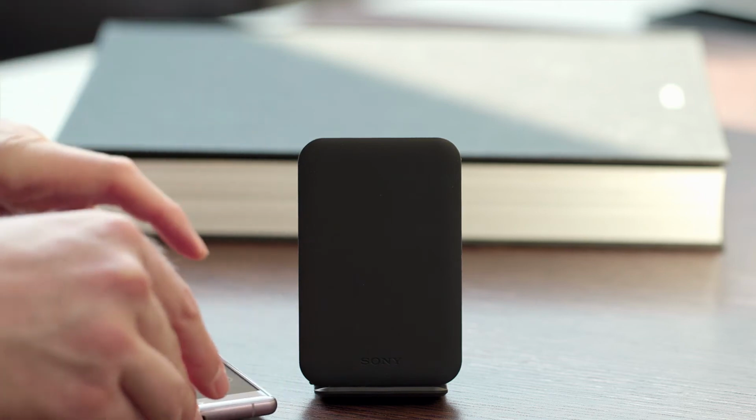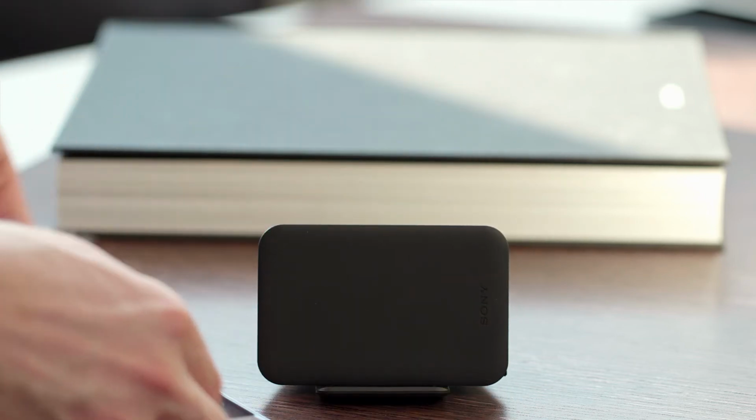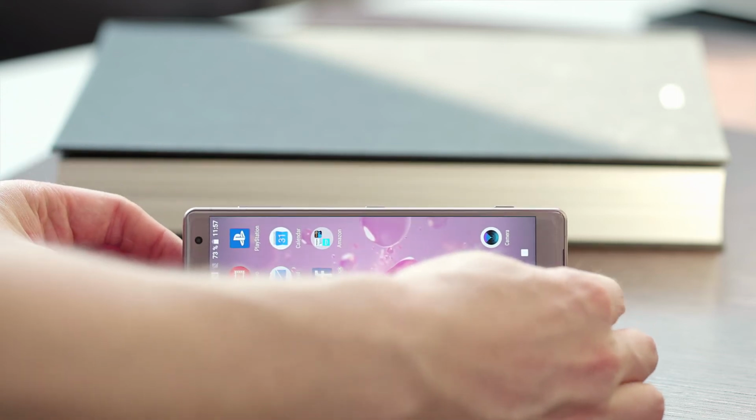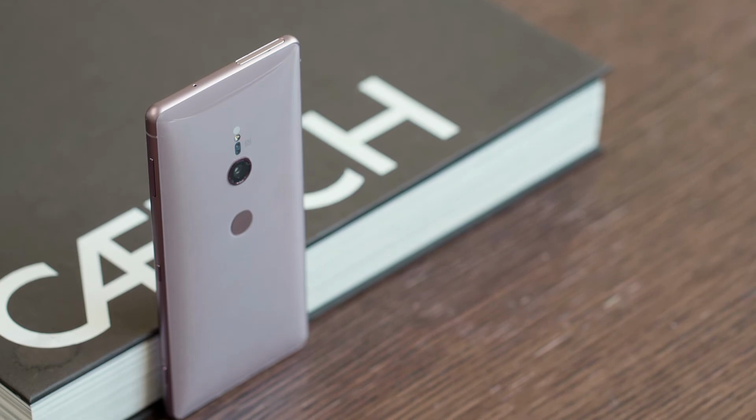Furthermore, the Xperia XZ2 now supports the Qi standard. Sony will also offer its own wireless charger with a price of around 100 to 120 euros. The battery has a capacity of 3180 mAh.